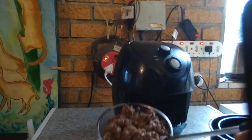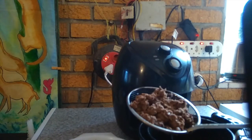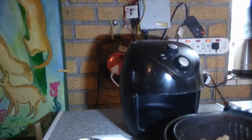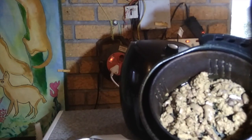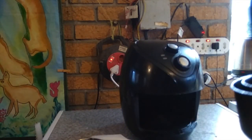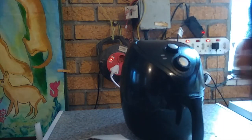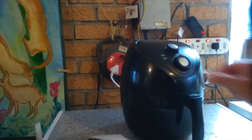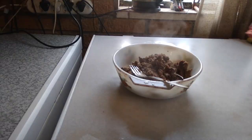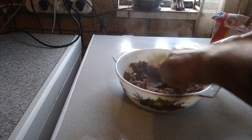We've taken some of the acorn out of the thermos flask. We're going to put it into our air fryer. We're going to air fry those acorns, and let's try it and see. We'll put it on the highest temperature of the air fryer, and let's put it on for about 15 to 20 minutes. So here is the rest of it, and it came out, having cooked it for so long overnight, quite sticky.